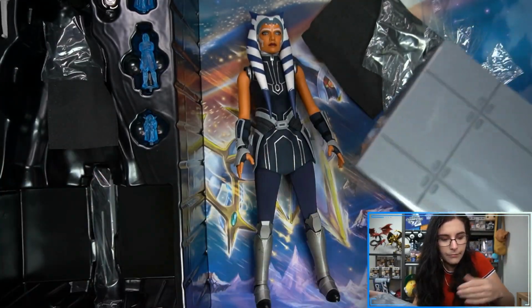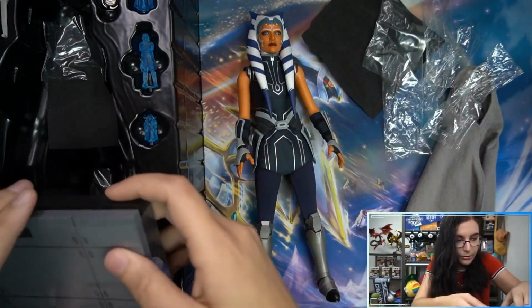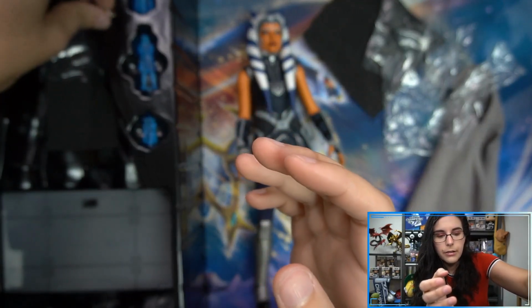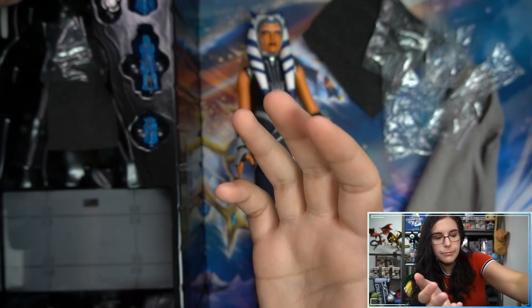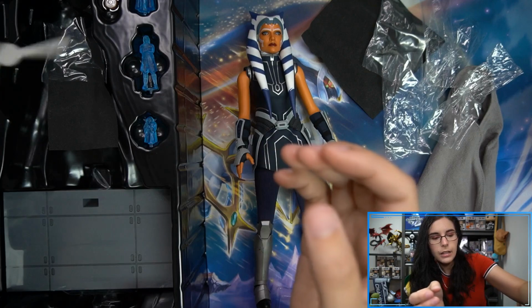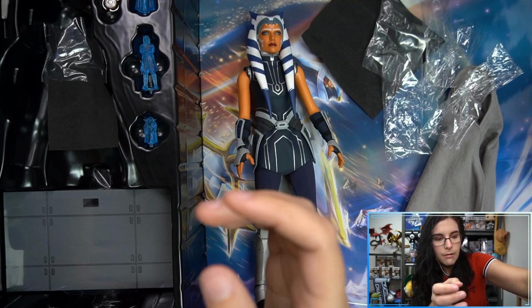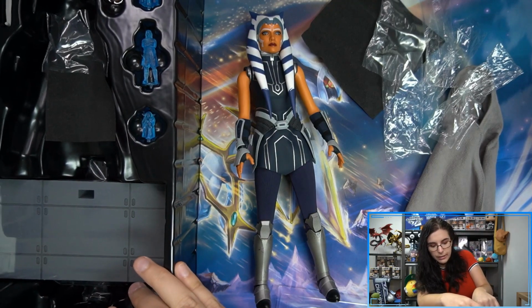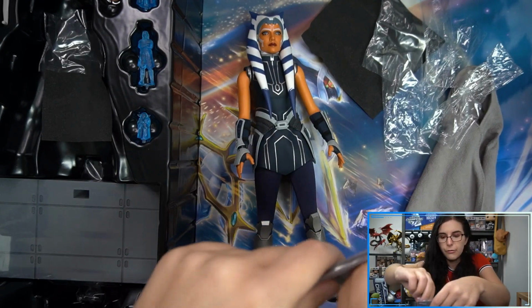There is the crotch holder. I don't know what else to call it. It's the other part of the stand. Put it together. Alright, so just like the Anakin, we do have a thermal detonator accessory. We do have the communicator pad. What are you? Not quite sure what that is at this moment. I could probably figure it out by taking a look at the instruction sheet that is conveniently taped to the bottom, because I am not sure what that is for.